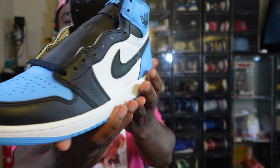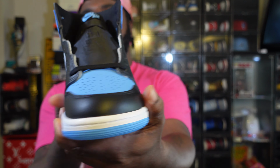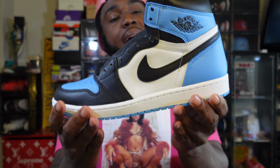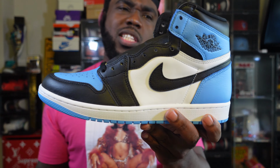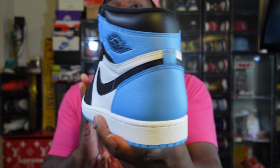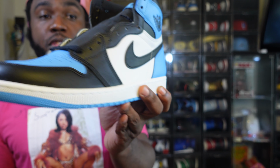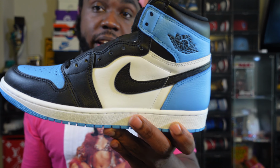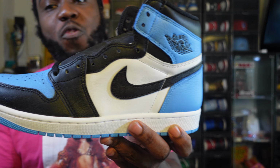Yes, sir. Here's a 360 view of the Jordan 1 UNC toe. Man, I remember I reviewed the red toe, or the bred toe, years ago, and I got that feeling right now. Same feeling. I'm going to tell you off the bat, the leather is great, man. But so was the taxi. So, again, I don't want to go too far, man.